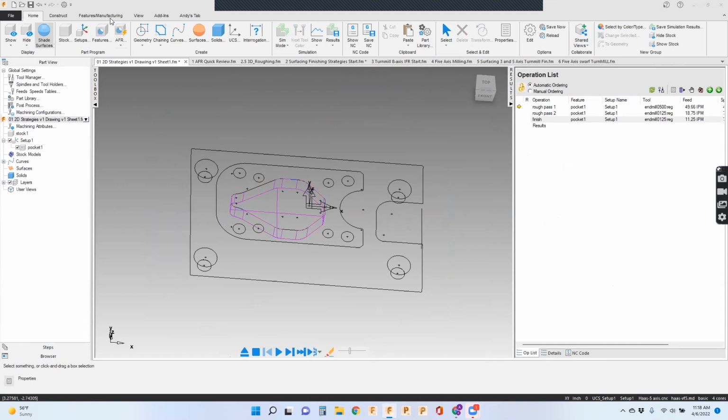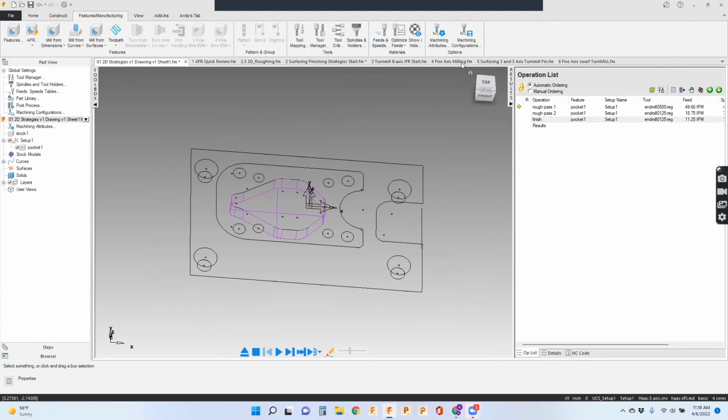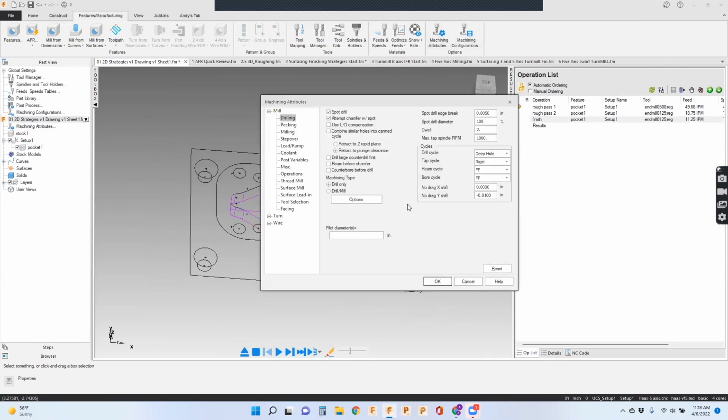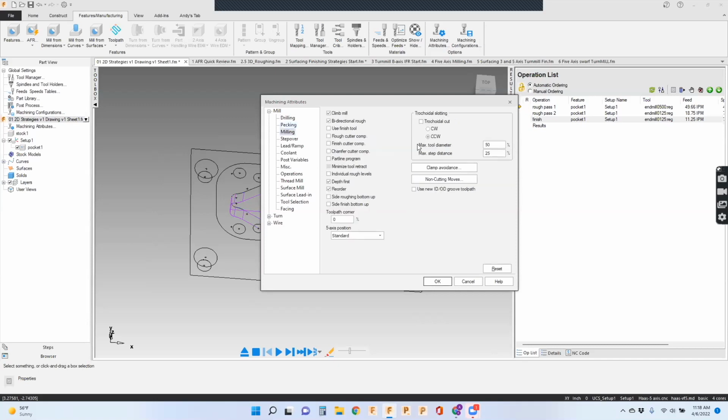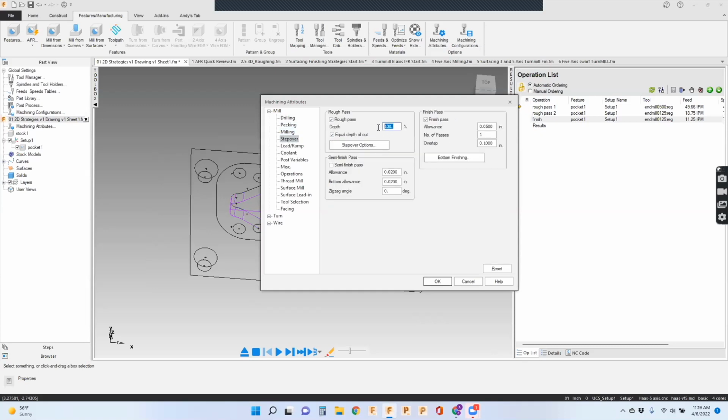The other portion of the automation comes from what we call machining configurations or machining attributes. Attributes are the settings that were loaded in the document when I created it. Okay, I used the FeatureCAM defaults in this case. And so you can see there's drilling settings, there's pecking rules or settings, milling preferences. You notice I don't have cutter comp turned on. I have my step overs. This is where my depth of cut was set, 100% of the tool. That's really aggressive, especially if you're doing stainless or something harder, but totally customizable.